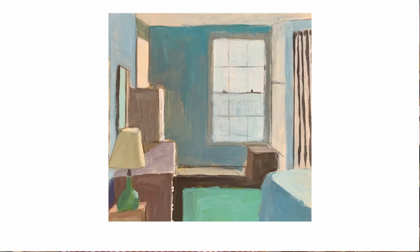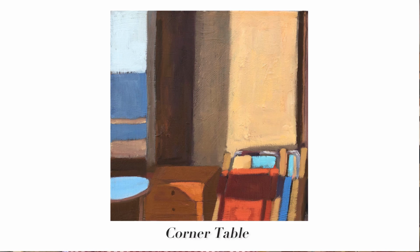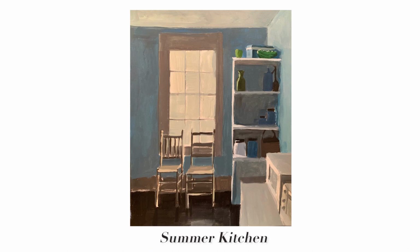And I found myself going more inward and exploring quiet interiors and lonely rooms. Of course, that's what we were all feeling, and that is actually when I did the painting Summer Kitchen that's in the Concord show right now.